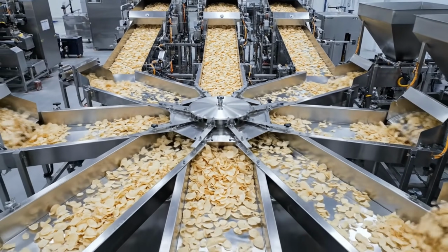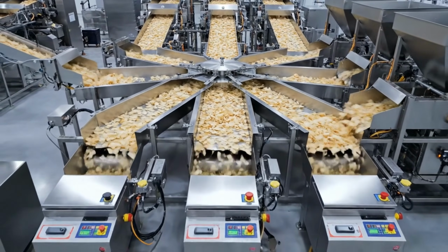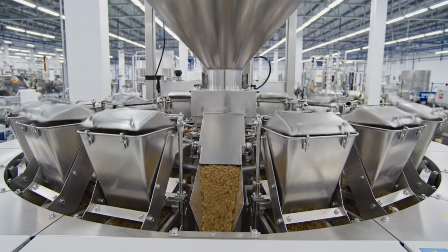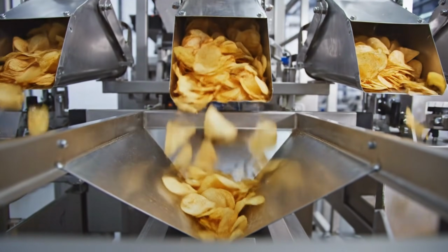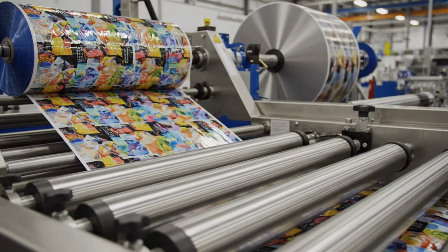Vibrating feeders gently distribute the product evenly across multiple bagging lines without breaking the fragile snacks. At the heart of packaging is the multi-head weigher. A computer calculates the perfect combination of buckets to match the target weight exactly. This ensures every bag contains precisely the advertised amount, with a margin of error of less than 1 gram.